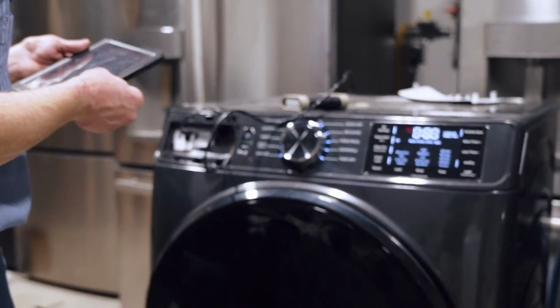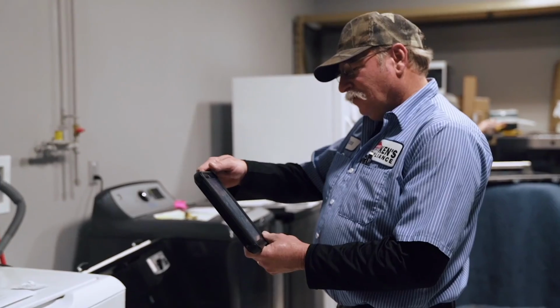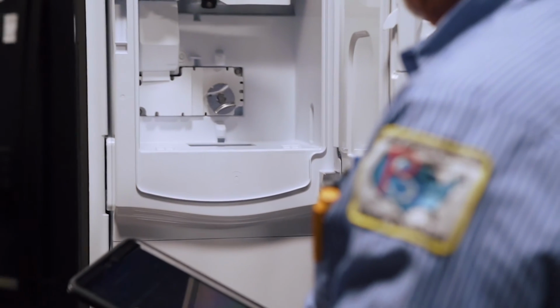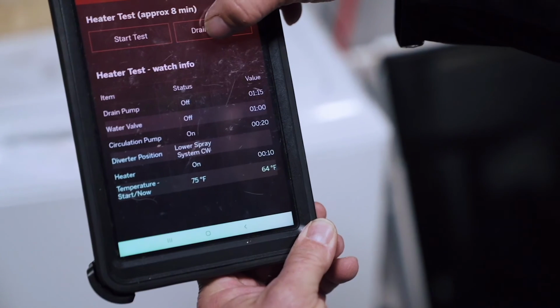Well, right now, the appliances being more electronic, there's a lot more guessing at what you're trying to fix and what the problem is. And with this new system, it takes all the guesswork out of it. You save a ton of time.